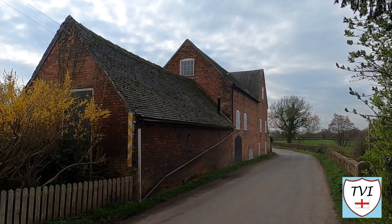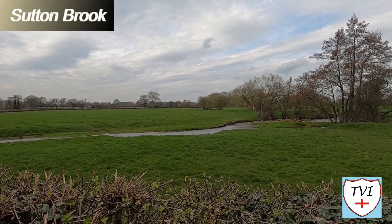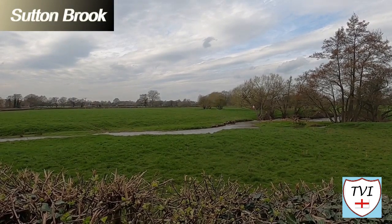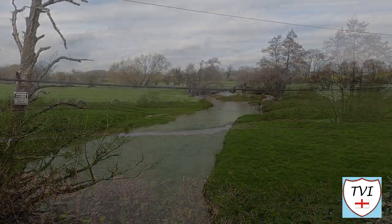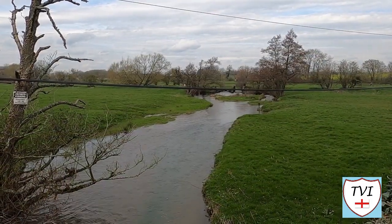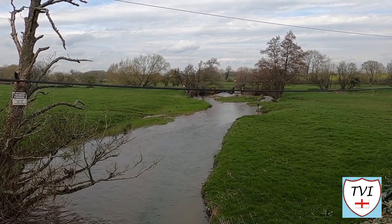The water that powered it came from Sutton Brook, and that's this stretch of water on your screens now. This is a continuation of Longford Brook that we mentioned last week, only now much wider and much more powerful. The road crosses the stream via a pretty little humpback bridge, and that was the ideal spot to touch base with you again.